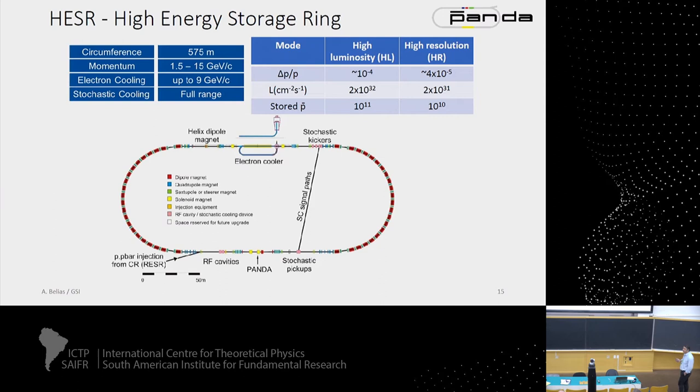The momentum range, in which it will be capable of delivering the antiprotons, will be 1.5 to 15 GeV/c. Electron cooling is foreseen at a later stage, but stochastic cooling is foreseen right from the start over the full momentum range.